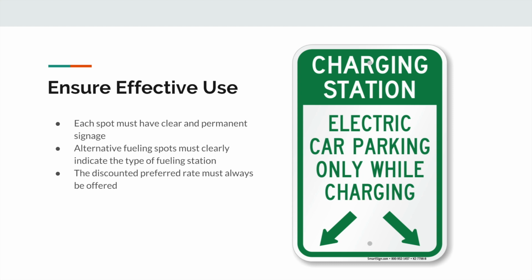If the builder chose to use electric vehicle charging stations, a sign like the one shown to the right would fulfill the requirement. If the builder decides to use a discounted rate instead of preferred parking spaces, the promotion must be posted at the entrance and not be limited.